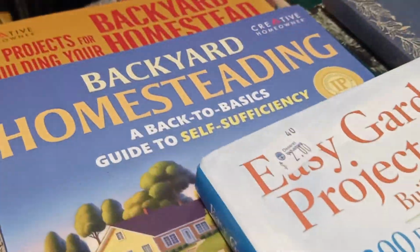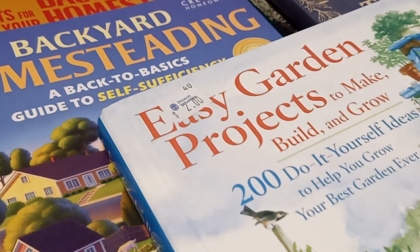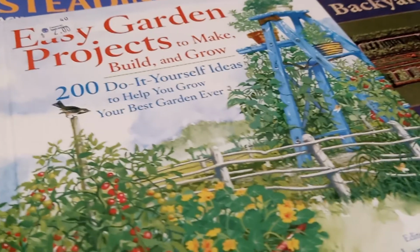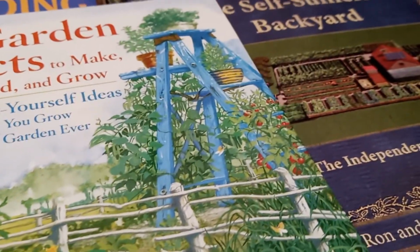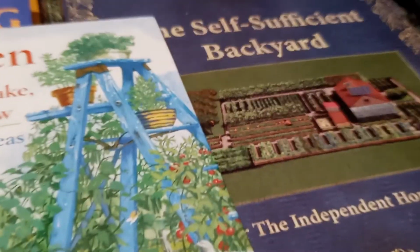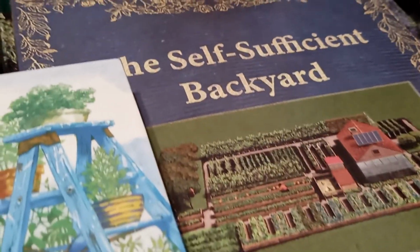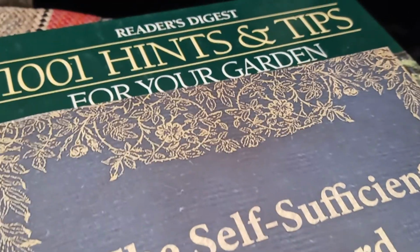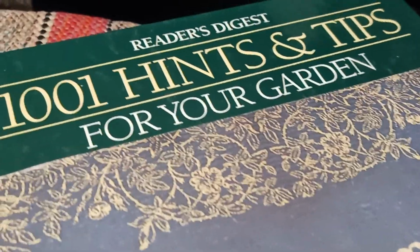But I've always been obsessed with books, and I used to hit up the bookstores and Goodwills, anywhere like that, and I would just buy all the gardening books, and I read them like crazy. My library is insane. And then along came YouTube, and I was like, okay, I'm seeing these ideas, and these are amazing.